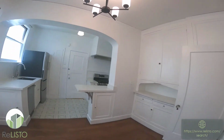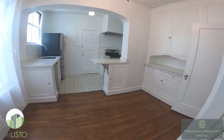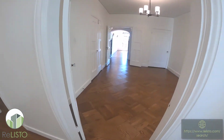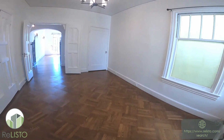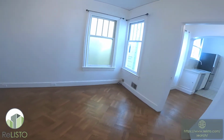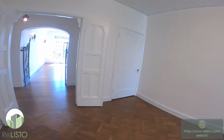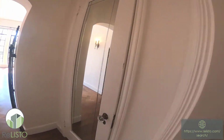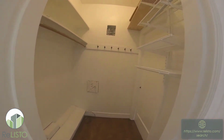Gorgeous fixtures. The owner really did a nice job on fixing this up. And you can see there's additional cabinetry there as well. All right, let's turn around because here is the dining room. So this is absolutely a room that can be flexed. It's technically a dining room because it's right next to the kitchen, but there's lots of light coming in. Big closet, which we'll show you from right here. So we'll enter here and look at how spacious this is.